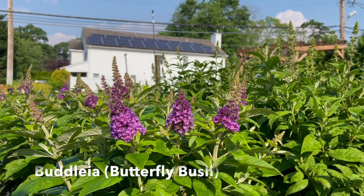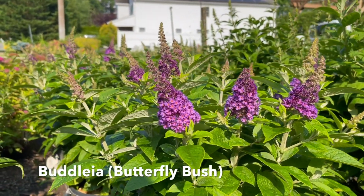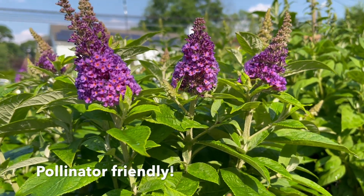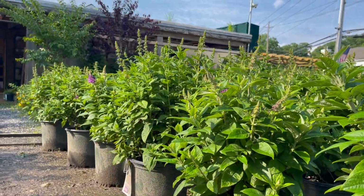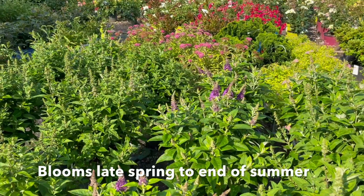Okay, so next up we have Buddleia, also known as butterfly bush. This particular one is called Chrysalis Purple. Butterfly bush is perfectly named because once it starts blooming, all the pollinators fight over it. The bees, the butterflies, even the hummingbirds. Buddleia is a profuse bloomer, begins blooming late spring, and is usually done by the end of August.